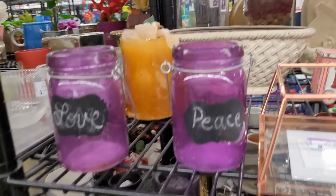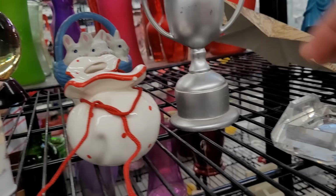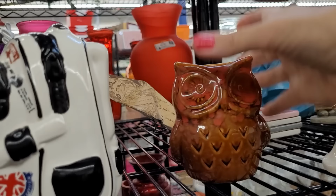Here is a little tin. Little candle holders there. Little frame. This is a fun little bank. It's a backpack. Its stopper is there. This is a modern piece. I'm going to leave it, as is this owl candle holder.